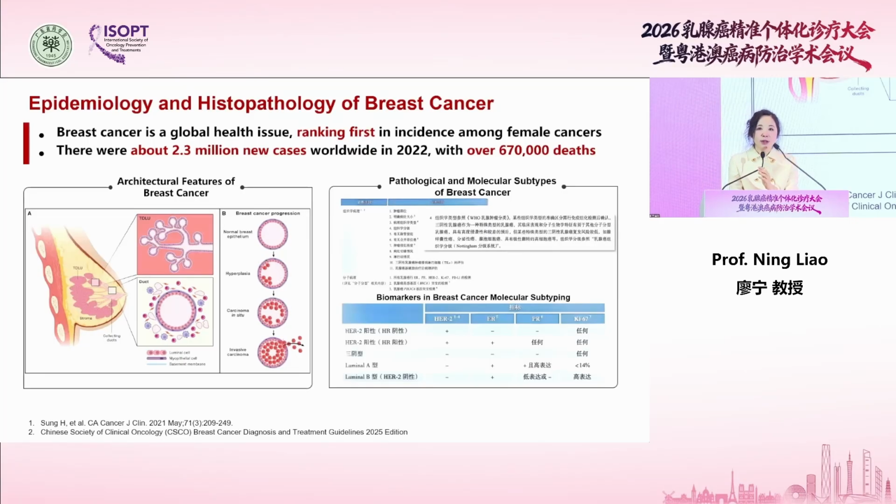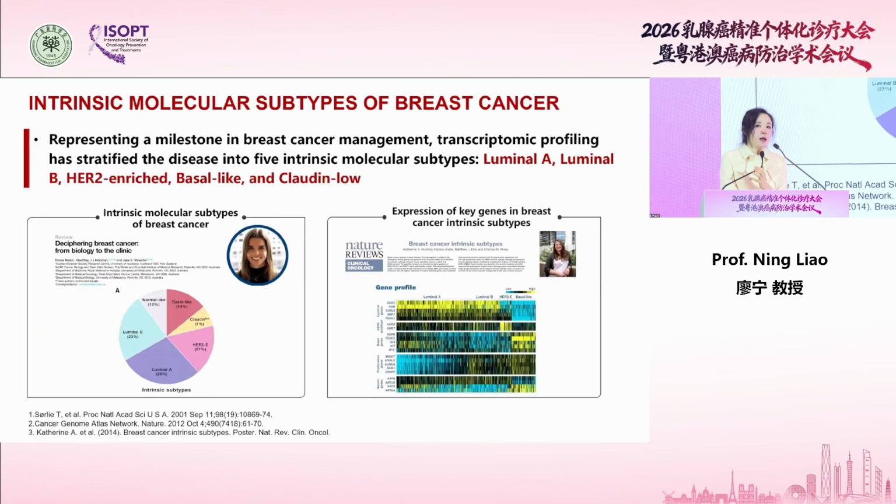So the breast cancer is a global health issue, ranking first in incidence among female cancers. So before 2000, when I studied in Europe, we know that the pathological outcome and the TNM stage are the basic standard for the treatment. But after 2000, we have a breakthrough. Several important papers were published in Nature and Science and show that we are representing a milestone in breast cancer management.